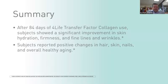So if we kind of summarize everything for the collagen, you can see that within 84 days, there are measurable, significant improvements in hydration, firmness, and fine lines in the ankles. And then subjectively, the participants, as they answered the survey, also reported benefits in the hair, skin, nails, and overall aging. And so that kind of brings us to a close here in talking about both the äKwä and the collagen products, hopefully giving you a little bit more background on just how good of products they are, as well as the research that went into them, which validates those formulas and validates the effectiveness of these products.